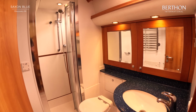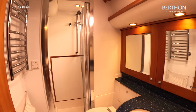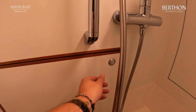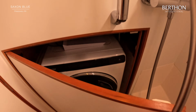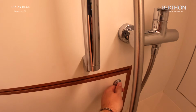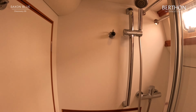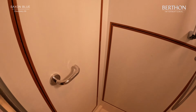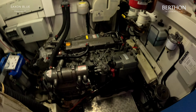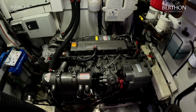Tecma electric loo, separate shower. She's got a new washing machine that's just gone in. Lovely big shower. Access to the engine room. She's got a Yanmar, as you can see. 160 horsepower.